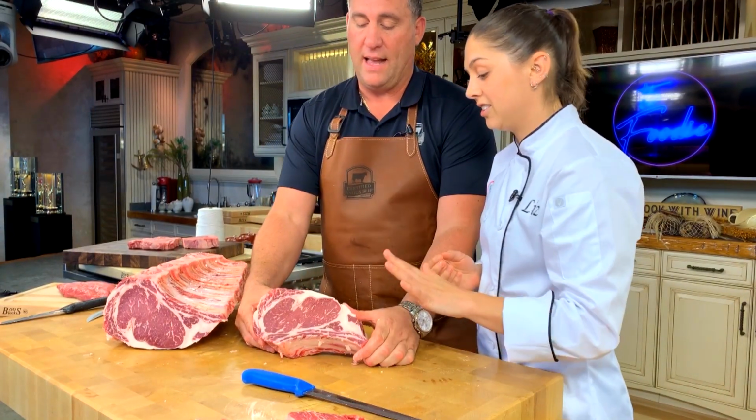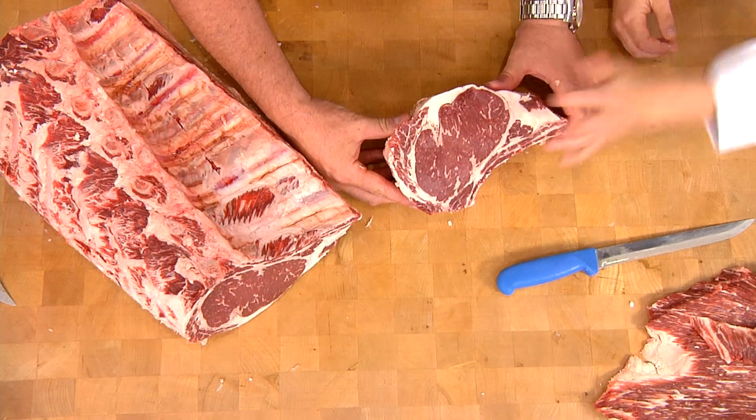Look at that. That's beautiful just by itself. Look at the marbling in that. Yes. Tell me anything you know about marbling in general.